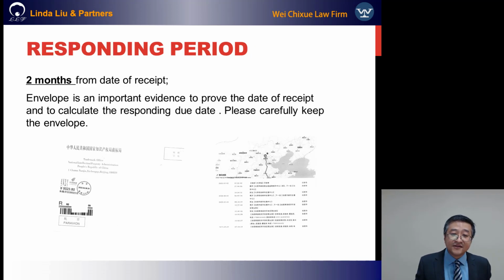When you receive the notification, you have 2 months to make a response. The envelope of the notification is a very important piece of evidence to prove the date of receipt and to calculate the response due date. So please carefully preserve the envelope, because on the envelope there's a barcode, and through the barcode you can trace the delivery of the notification. This is a very important proof of the date of receipt.